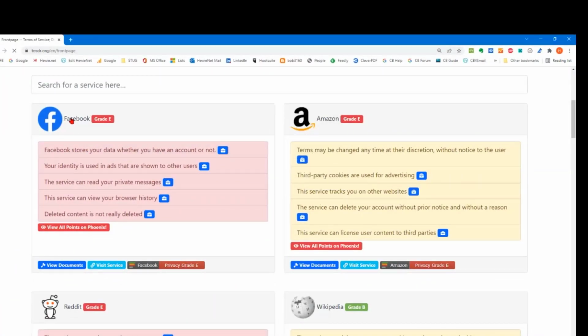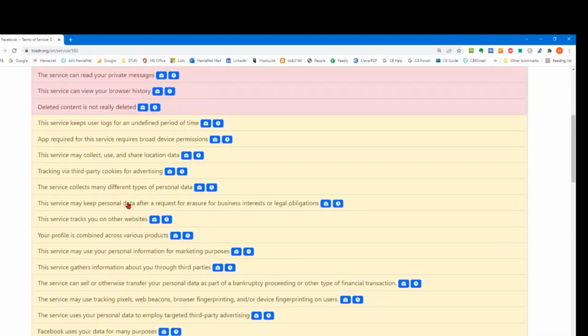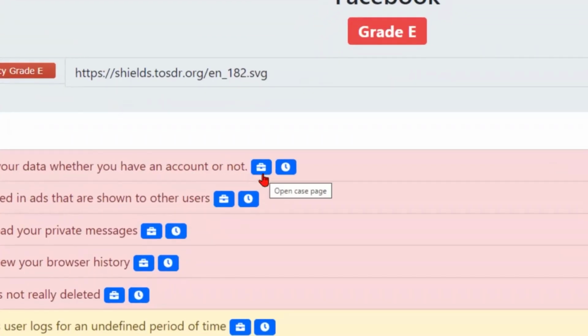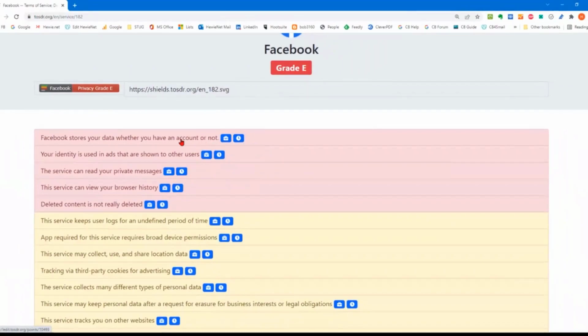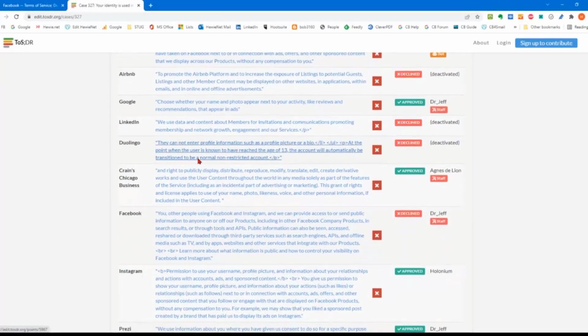There are a whole bunch of things included in their terms of service. Now there's two little icons. One of them is open the case page. And what that does, it will open the page, and let's take a look at your identity is used in ads that are shown to other users. When we click that, what you'll get is that same item and how it's phrased in other services.